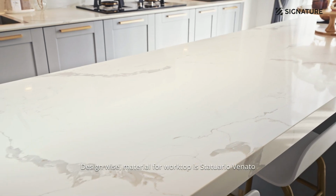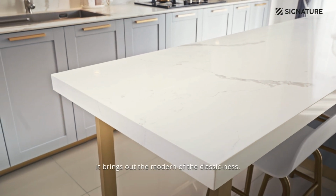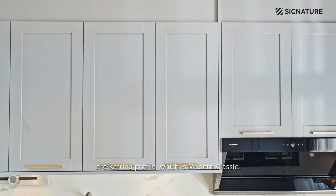Design wise, the material for the worktop is Tasha Venato, which is a marble vein, a very strong character vein. It brings out the modern of the classicness. At the same time, the doors and panels are Katrina profile, which is modern classic, and bring back the classic to suit the existing living plaster ceiling design.